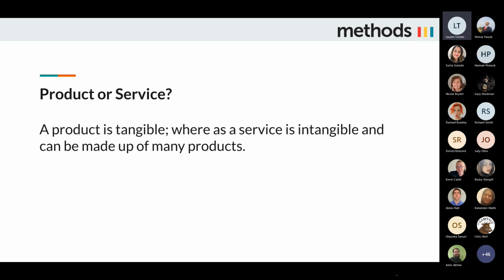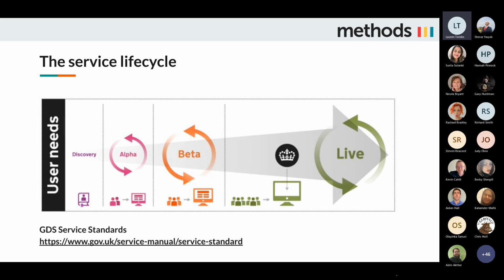A lot of the time, if you are delivering a single product on its own, the scope's usually quite defined and it's quite easy to achieve. If you're delivering an end-to-end service, that's usually made up of loads of different products or touch points that a user goes through. So when you're delivering a service, you're probably thinking a lot more about dependencies, there are probably different routes in, and it's probably going to take a little bit longer to achieve, rather than just delivering a single product. Next slide, please.